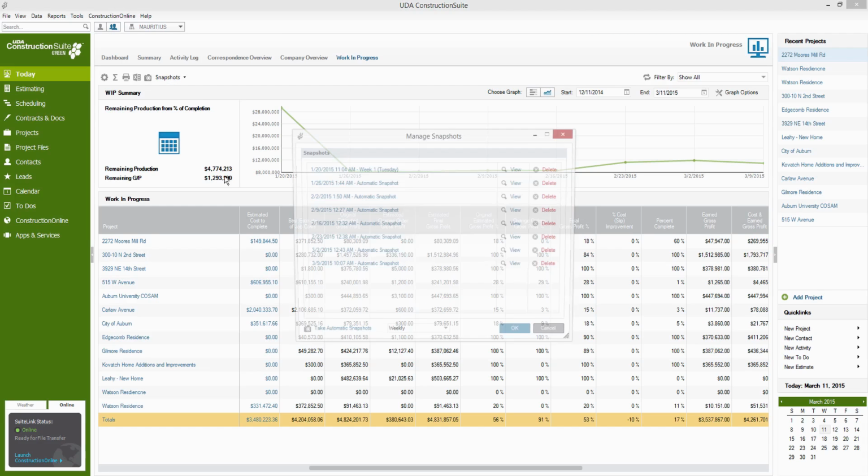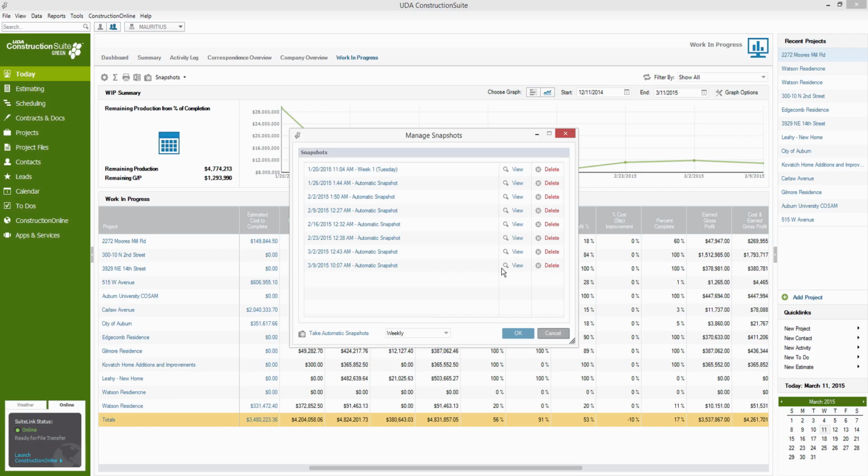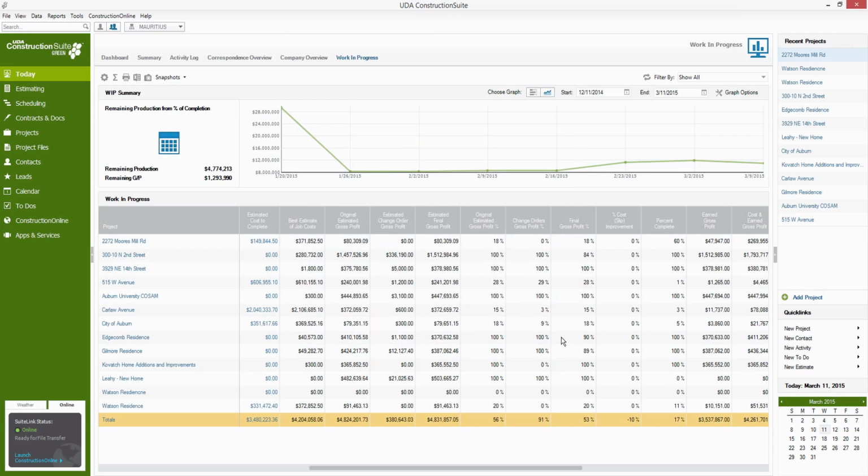You can manage those snapshots here, and the snapshots are a way for you to track maybe month by month or quarter by quarter exactly where you stood at that point, so you can see the impact of the past month or the past few months by doing a quick comparison on these snapshots. So take a look through these. I think that they'll benefit you greatly if you can go through and keep track of some of that information.